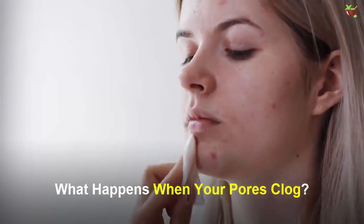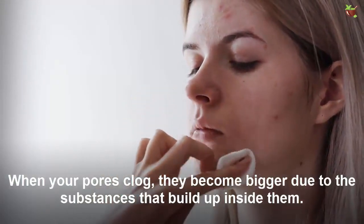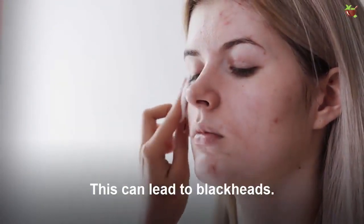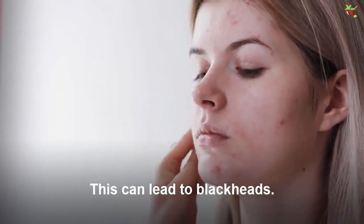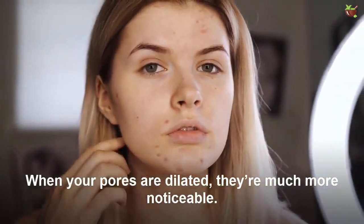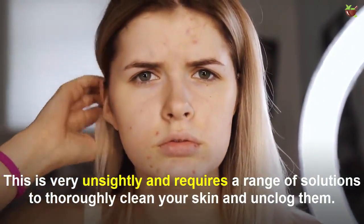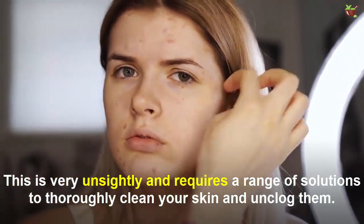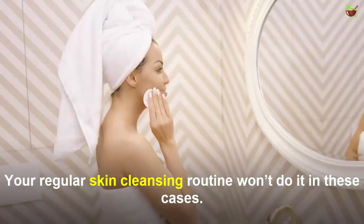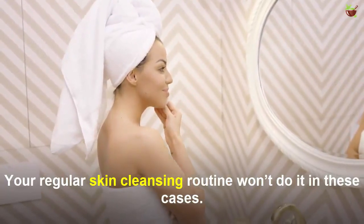What happens when your pores clog? When your pores clog, they become bigger due to the substances that build up inside them. This can lead to blackheads. When your pores are dilated, they are much more noticeable. This causes much anxiety and requires a range of solutions to thoroughly clean your skin and unclog them. Your regular skin cleansing routine won't do it in these cases.